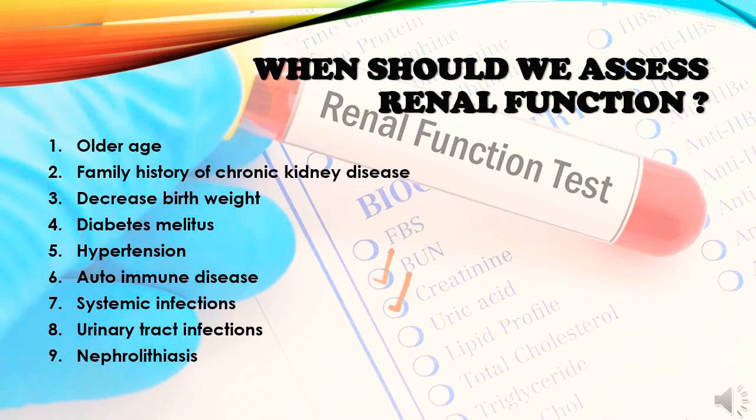Now, when should we assess renal function? Firstly, in older age, or when there is a family history of chronic kidney disease, when the birth weight is low, in cases of diabetes mellitus, hypertension, autoimmune disease, systemic infections, UTIs, or nephrolithiasis.